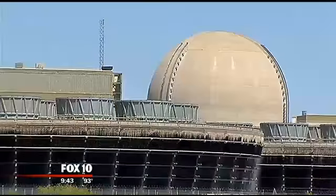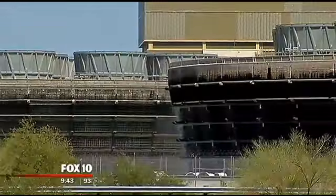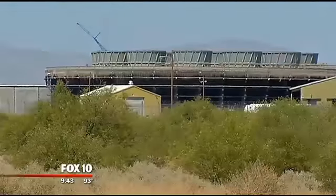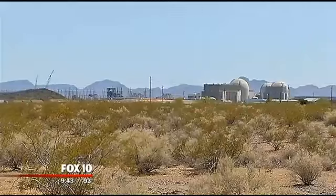Radiation can be very helpful. Look to use in medical, for example. And you do get a benefit out of having power from Palo Verde. Most people don't really understand that it takes quite a bit of exposure to start creating any health problems to people. Jill Monier, Fox 10 News.